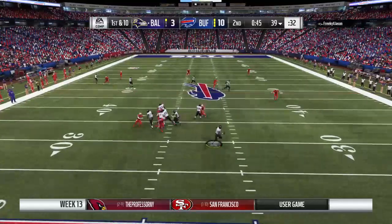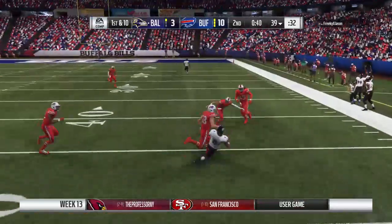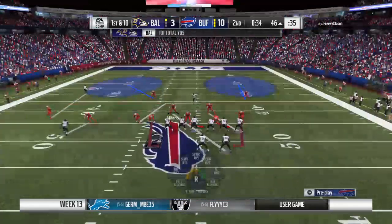Jackson on first down. Flush to his right. And he's got Rome finding some room at midfield. 15 more there, and they're on a roll. It's another first down, but that clock rolling.